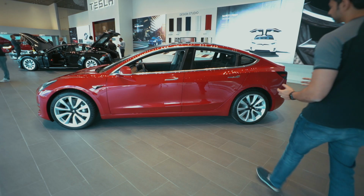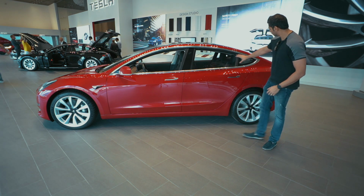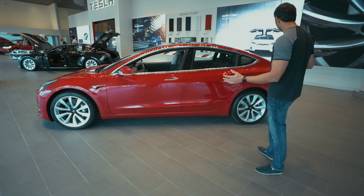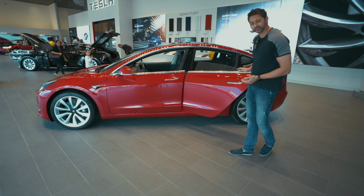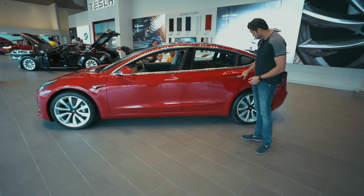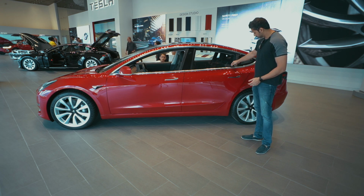When you look at this car from the side as well, it has a really long C-pillar over here, which adds to the length of the car. It makes the car look bigger than it is. It honestly looks better in real life than it does in the pictures. This is an interesting thing: to open the doors of the car, you actually have to press this button, which then unlocks it.